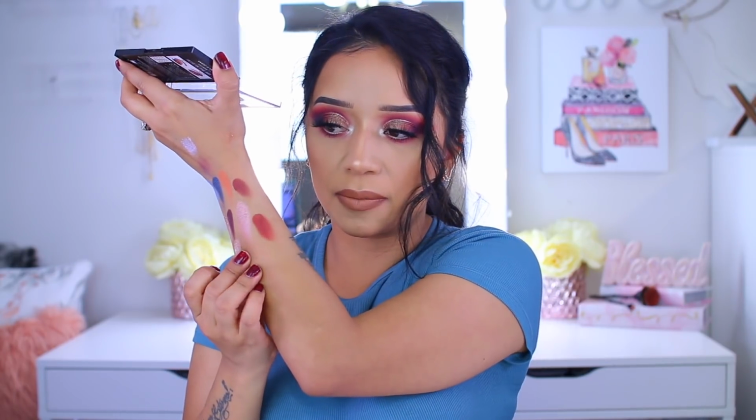All of these colors are so crazy pigmented, and when I first saw them, I was like, I don't think these are gonna be cute, you know, like I don't see any really hype behind them. But wow, was I wrong. These are just so creamy. I love the way they blend. Look at that. This one is also a really pretty one, my favorite shade.